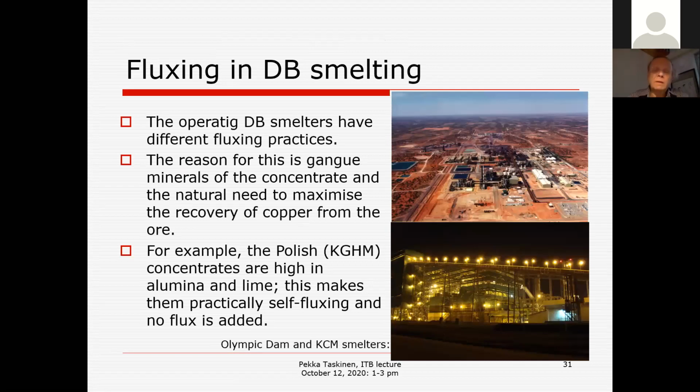So there are actually three direct to blister smelters in the world, and they all have very different fluxing practices, and that is coming from the gang chemistry and mineralogy. The smelters are all linked closely with a certain mine, so they are producing copper from a rather limited number of concentrates which have almost the same origin. An example of this is the upper one, Olympic Dam smelter in Australia, and this lower one is the KCM smelter in northern Zambia in Chingola town.